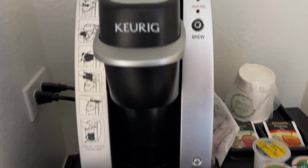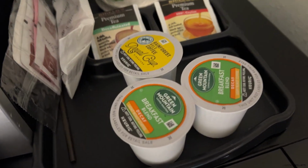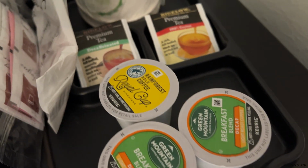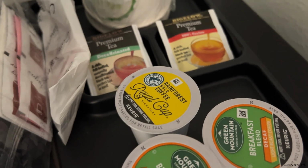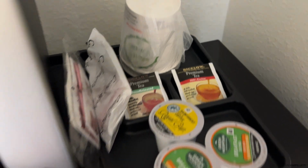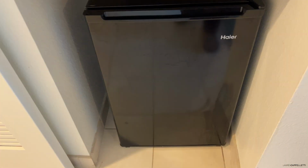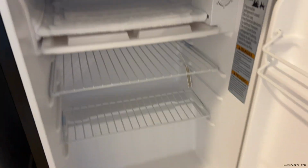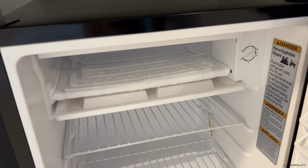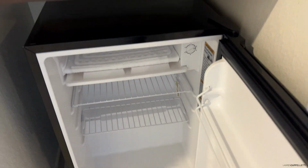So we've got Keurig here. We've got a couple of K-Pods. Let's see, you get 2 decafs and a Rainforest Bold. Well, at least it's not Joffrey's. Couple tea bags. You have a microwave. Down here it looks like you have a mini fridge. Decent size. It looks like this one is one of the ones that has a little freezer box in there too. And then there's places for beverages right there. Perfect.